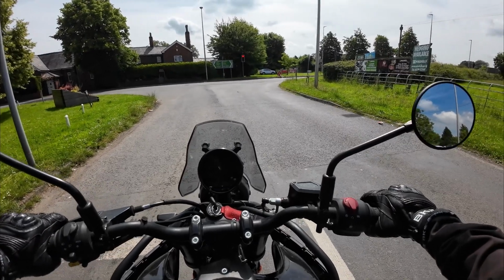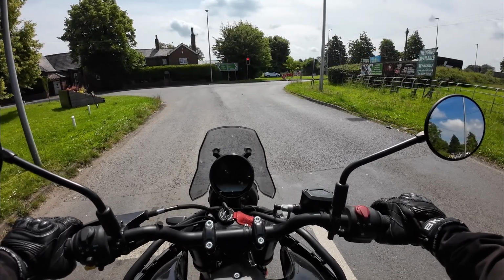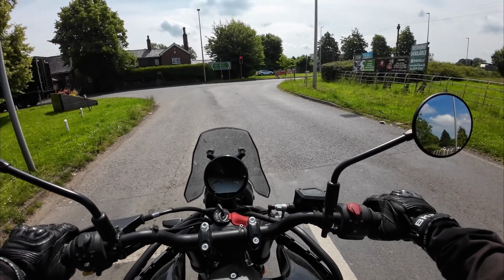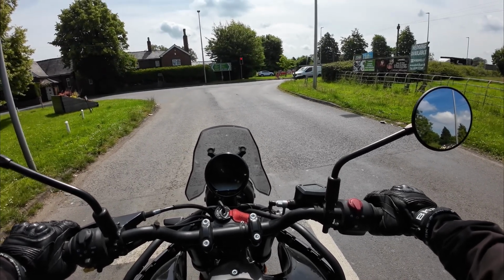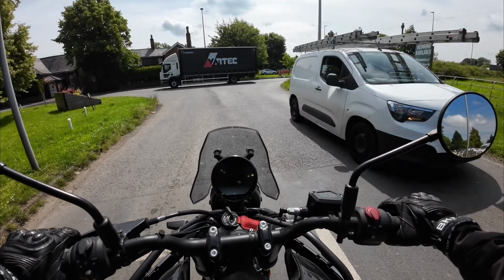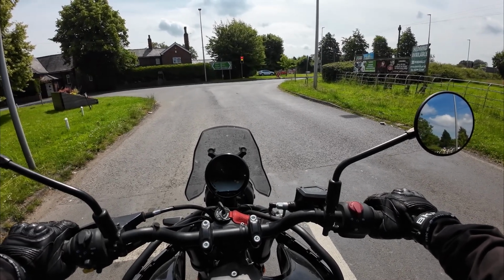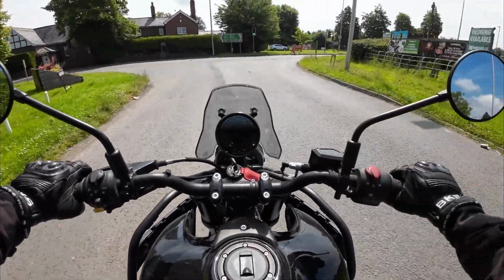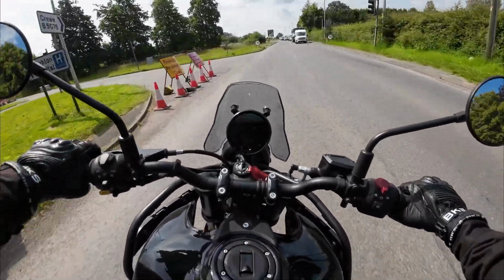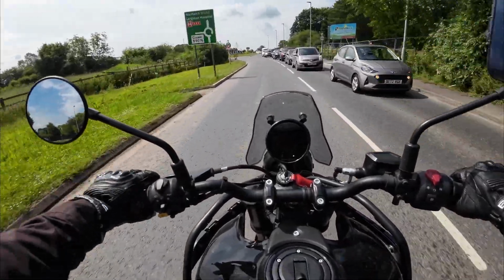Because I'm telling you now, this is a cracking bike. You just want to keep riding it. The original seat feels fine. And I do tend to suffer from numb bum quite a bit on the other bikes. I dare say after a couple of hours in the saddle, just on the motorway or something, I might have had enough. But you're ready for a break then anyway, aren't you? Right, we're in a 30 again now.